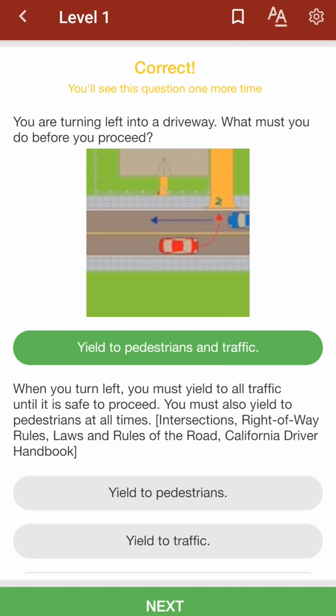Explanation: when you turn left, you must yield to all traffic until it is safe to proceed. You must also yield to pedestrians at all times. Intersections, right-of-way rules, laws, and rules of the road. California Driver Handbook.